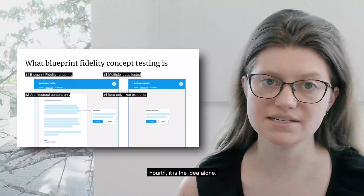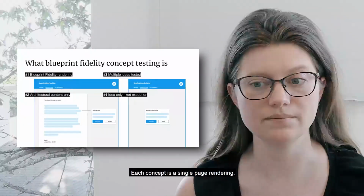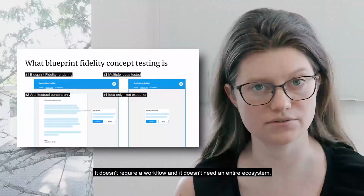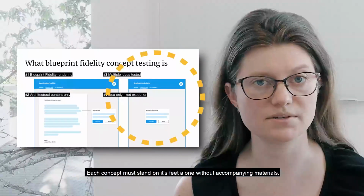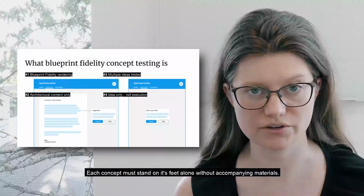Fourth, it is the idea alone. Each concept is a single page rendering. It doesn't require a workflow, and it doesn't need an entire ecosystem. Each concept must stand on its feet alone without accompanying materials.